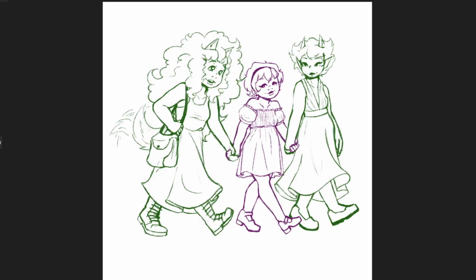Here's some art. We've got Jade and some more Jade Rosemary. This is just another wonderful sketch. I like the proportions here between the figures, where Jade has to kind of lean over to walk with Rose. I don't know why. The size difference always seems fitting to me, where Rose is very short.